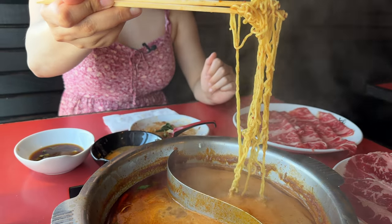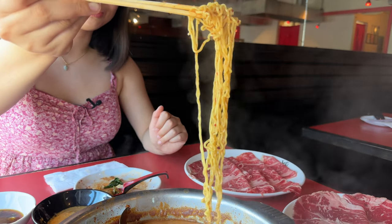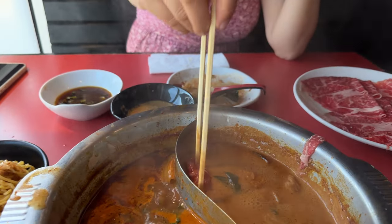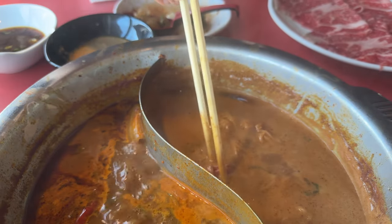This is legit ramen noodle. It's not the instant kind. Bouncy. Thick. Wow. Hanging off. No meat left behind.